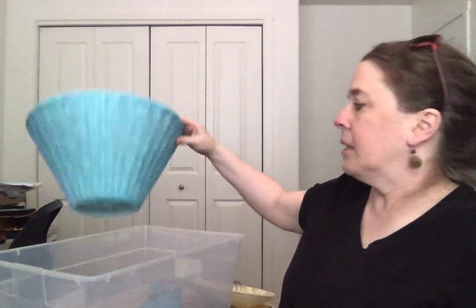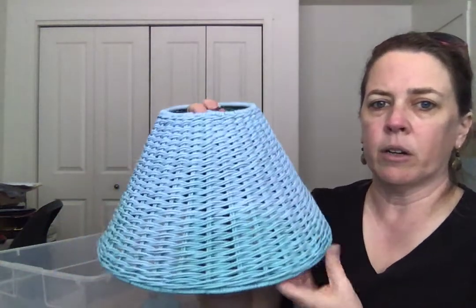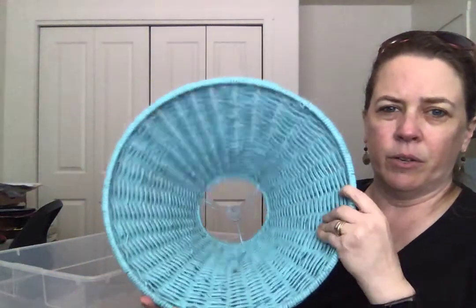I don't know. Okay, here's something else. It's a painted wicker lampshade. I really don't know how old it is, but it looks like it's got some age to it, and it's a good color. Not quite a turquoise, more of a baby robin's egg blue, but I think someone might want that someday. I gotta get that listed.